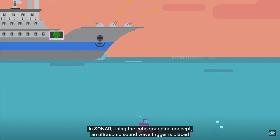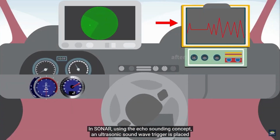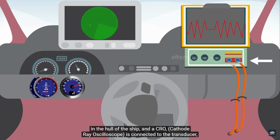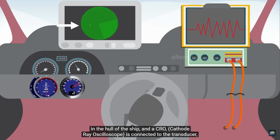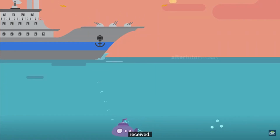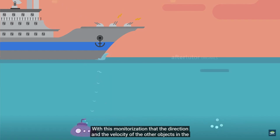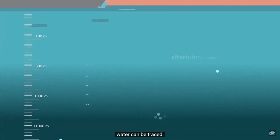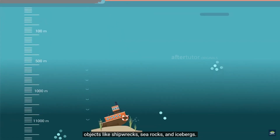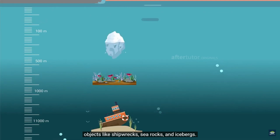In sonar, using the echo sounding concept, an ultrasonic sound wave trigger is placed in the horn of the ship and a CRO is used for monitoring the time at which the initial wave is passed and the echo signal received. With this monitoring, the direction and velocity of the other object in the water can be tracked. This sonar technique is used to measure the depth of the sea, and also objects like wrecks, sea rocks, and icebergs.